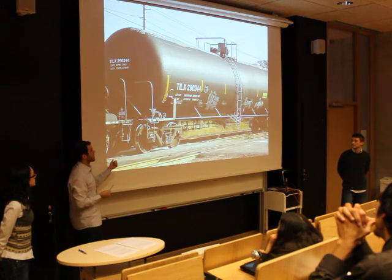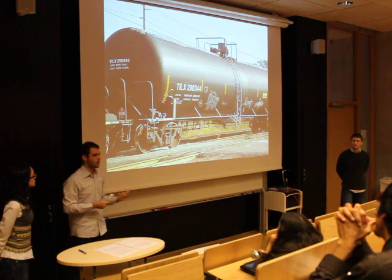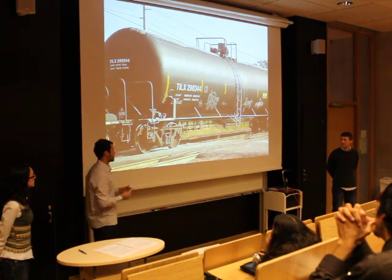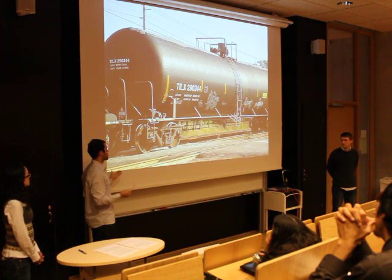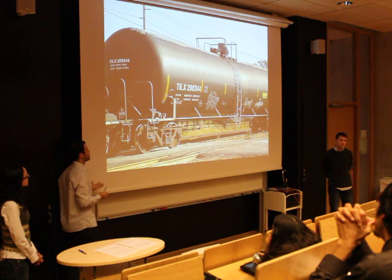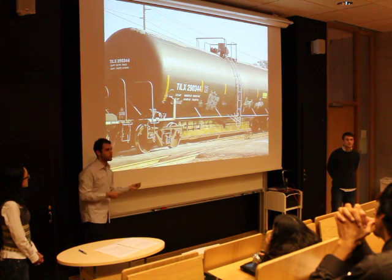Here is an MDI tank. MDI is highly toxic. Also, as I said, it is one of the major contributors to the carbon footprint. So replacing this material would be a good thing for them.